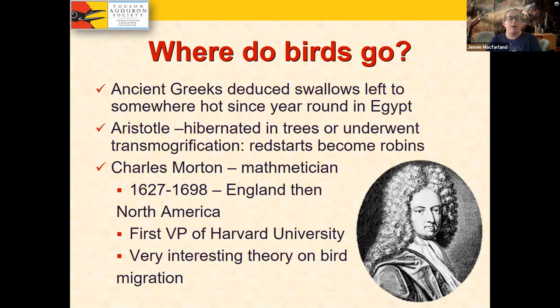So just some interesting tidbits from how humans of the past tried to figure out what was going on with these birds. The ancient Greeks deduced that swallows left Greece and that they went somewhere hot, since they knew from reports of traveling information that swallows could be found year-round in Egypt. So they deduced if that was the case, and it's colder in the winter in Greece, that they went somewhere warm. And they were correct. That is exactly right. But Aristotle, a famous, thoughtful Greek, went a bit further and postulated that perhaps many species hibernated in trees or even under the mud.